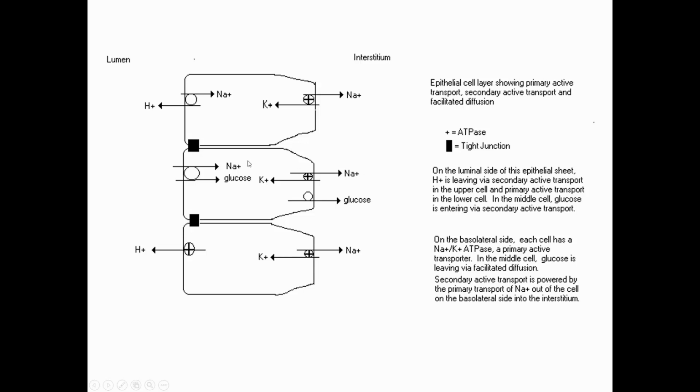So here's a wonderful example of how we have primary active transport, secondary active transport, and then facilitated diffusion all in the same cell. And looky here, we have our tight junctions holding the cells together into a layer. This isn't a real cell layer. I just took 3 epithelial cells and crunched them together in the picture so that I could show you how these transporters can work together.